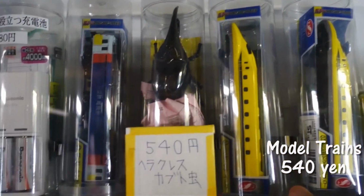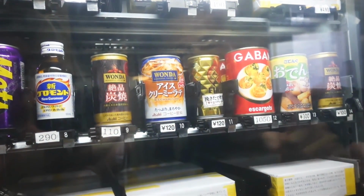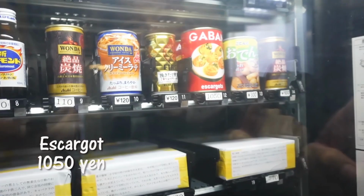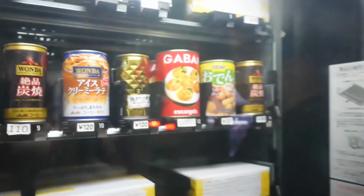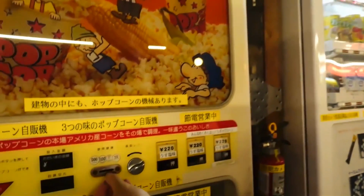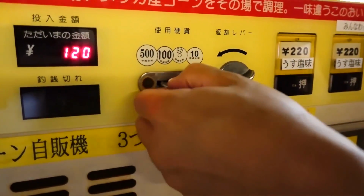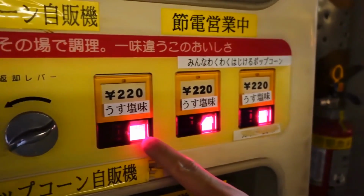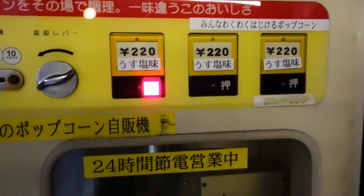And these are model trains. We have some regular drinks here. And all of a sudden we have escargot. A can of escargot. What the hell? Alright, I'm gonna buy popcorn from a vending machine. First time ever. So it's 220 yen. And it says they have 3 flavors, but they don't. It's all the same.